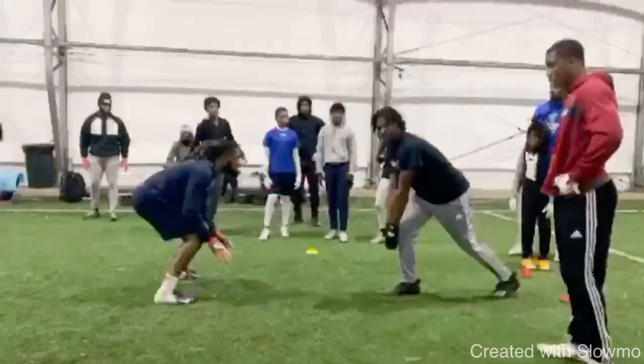So your technique matters, and that's what's going to separate you because believe me, there are thousands of kids across the country who are fast, big, strong, whatever. So what are you going to do to be able to separate yourself? And that's the whole point of this.